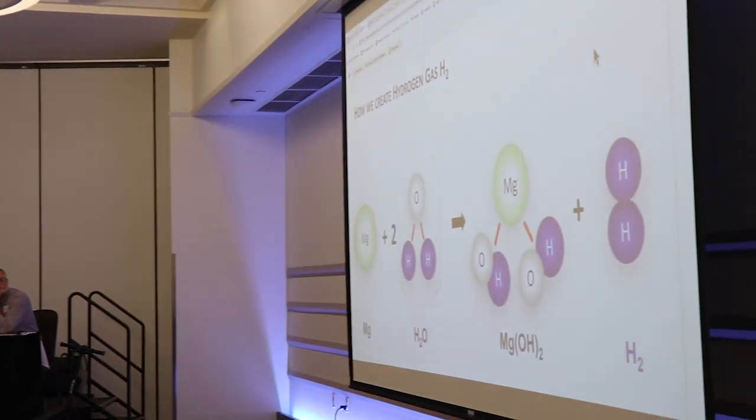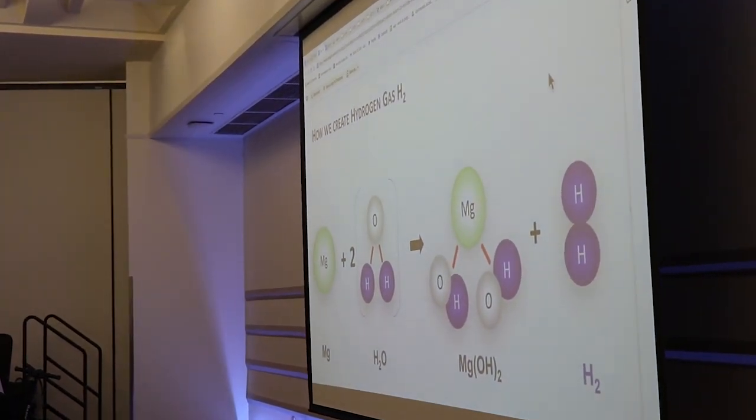And it liberates the H2 from the water. So that's the, you know, the bubble. So that's the gas that's generated in all of our products.